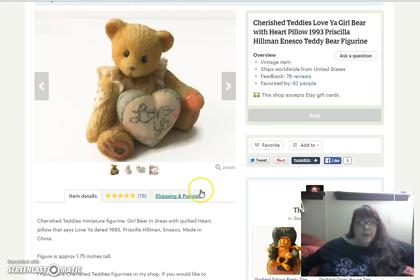This is another international order. This went to France, and I was surprised that actually this is the first item I've ever shipped to France. So another first for my international map. I think I might have shipped to France for one of my other stores. I'm kind of surprised to think that that was my first France sale, but it is on the Thrifty Teresa shop. This is a little cherished Teddy minifigurine. He was only about 2 inches tall, very small, shipped to France for $8.